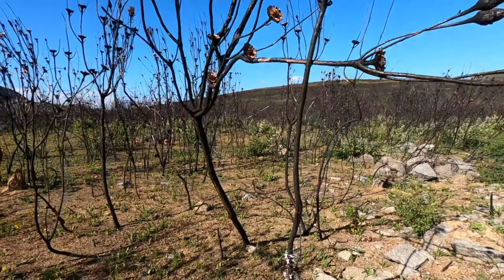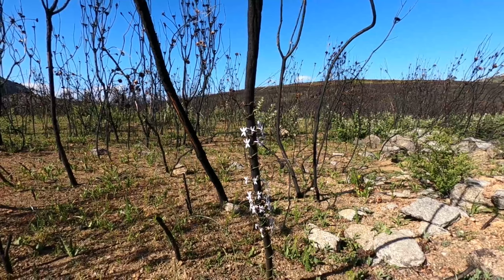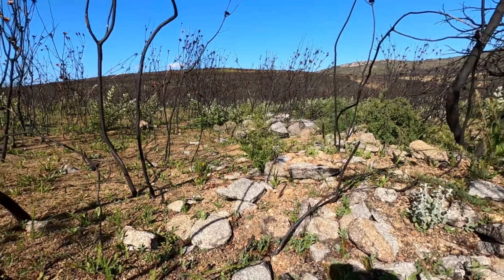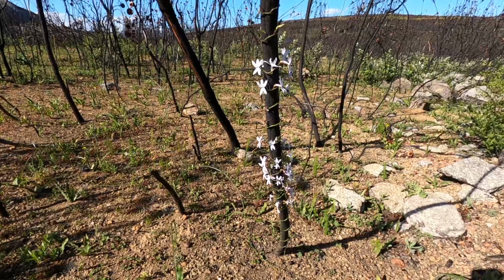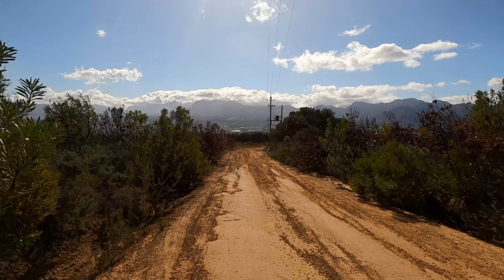Amazing that this flower is growing on the tree here that's been burnt, on the Protea bush. I also didn't see it before.